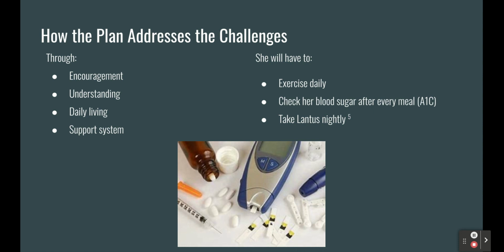This will help her to maintain her blood sugar level. She will have to carry her testing kit with her in order to make sure her glucose level does not go up or down. She will need to take her medication every night, which she cannot miss. In order to make sure she does not miss this, she can either set a reminder or her family members can also help her maintain this routine.